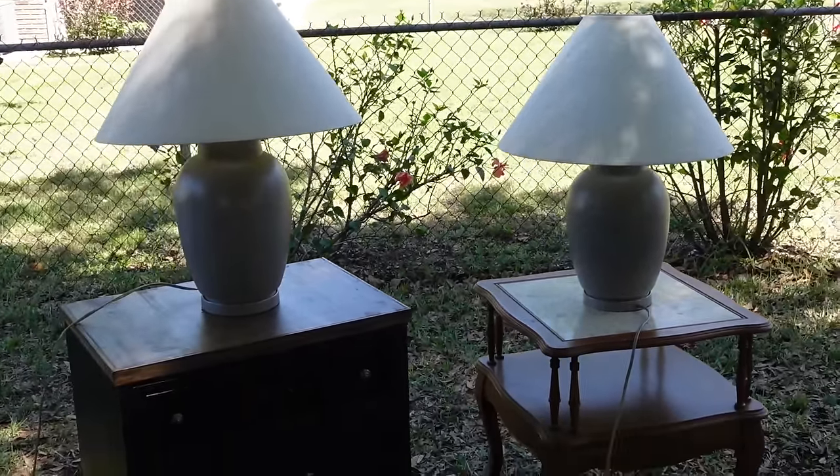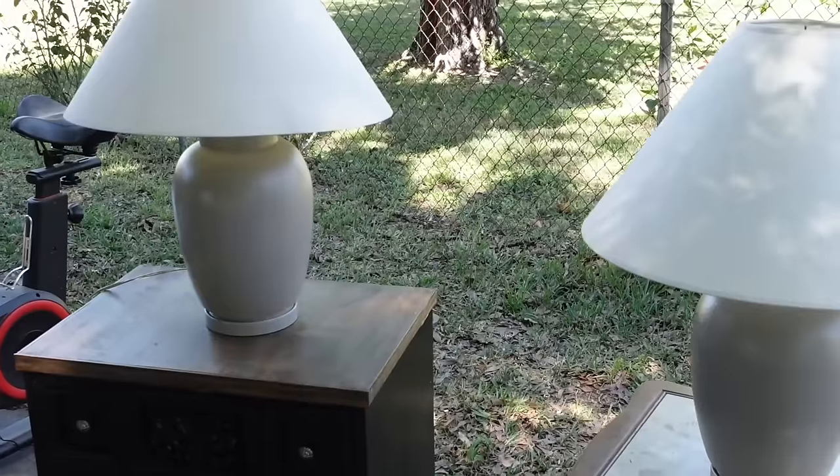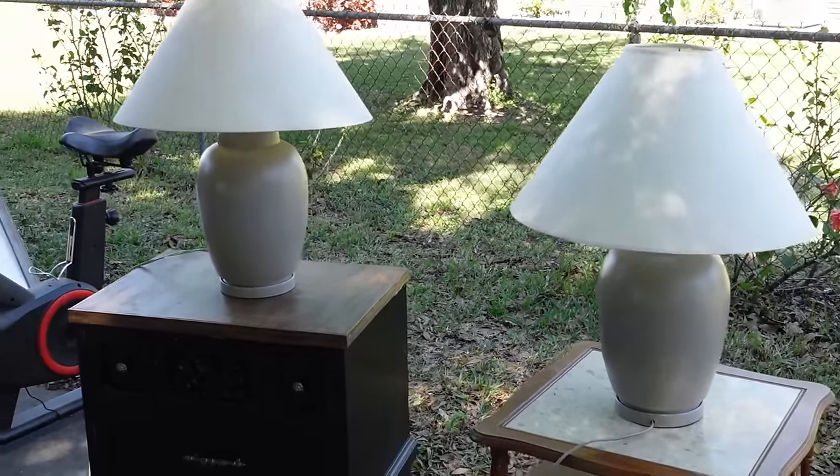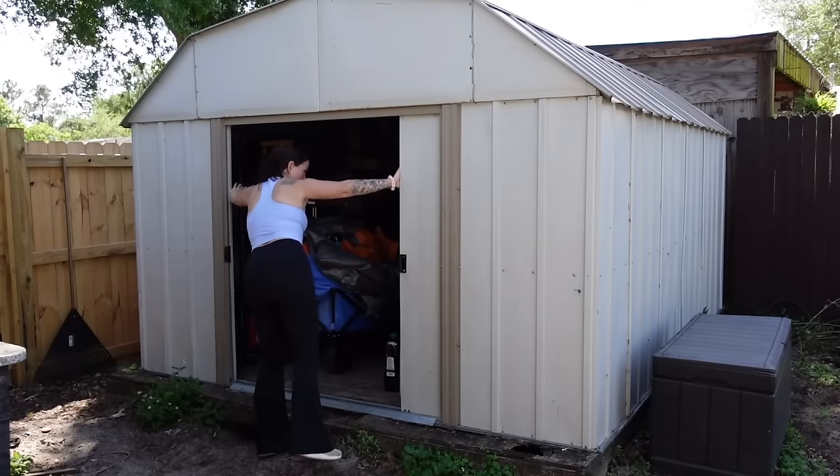And here is how those two lamps turned out. They actually look really pretty. And then I'm kind of kicking myself in the butt for not switching out these for the ones that I have in my room, because these are a little taller and I feel like a little bit thinner, so they would fit a little bit better.